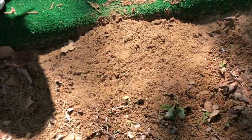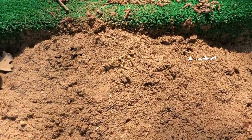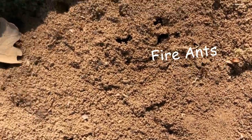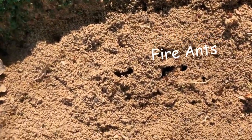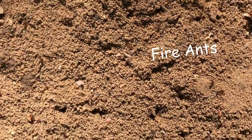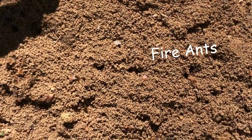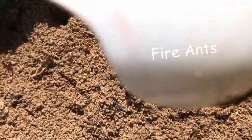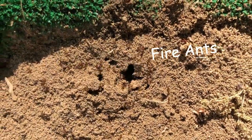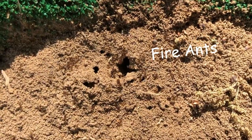You guys, I found fire ants. These ants can sting you. The sting hurts, but they do it to protect themselves. That's why people often like to just step on them when they see them, because they don't want to get stung. See? Let me do more. Some more can come out. Look. Cool. Yeah, so cool.